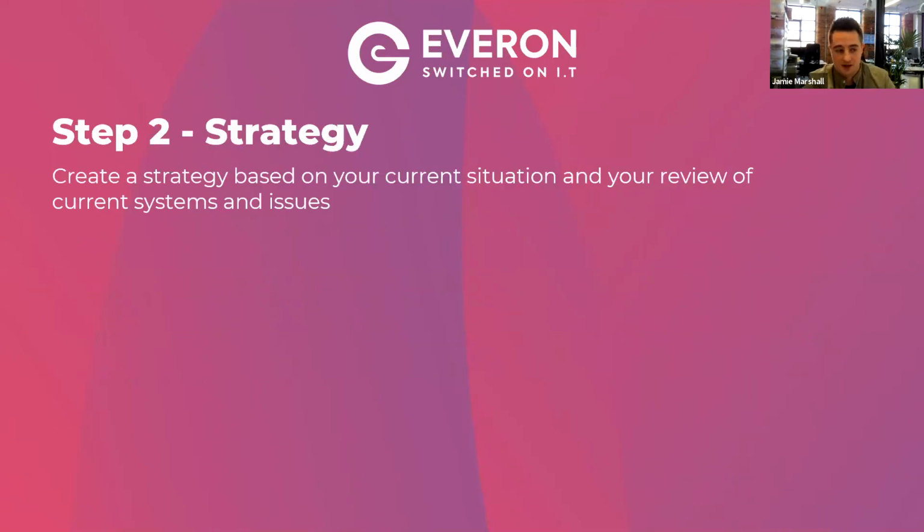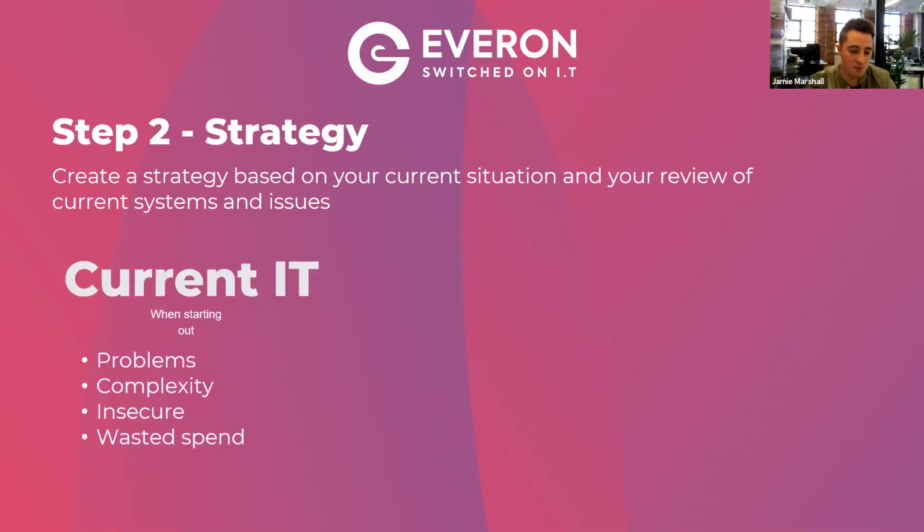So that leads us on to the next step, which is to create a strategy. We want to take everything we've learned in that first step, that review, all the apps, all the software. We want to literally cut everything that doesn't need to be there. So we can literally remove problems, complexity, and wasted spend in one swoop by just removing everything that's unneeded.